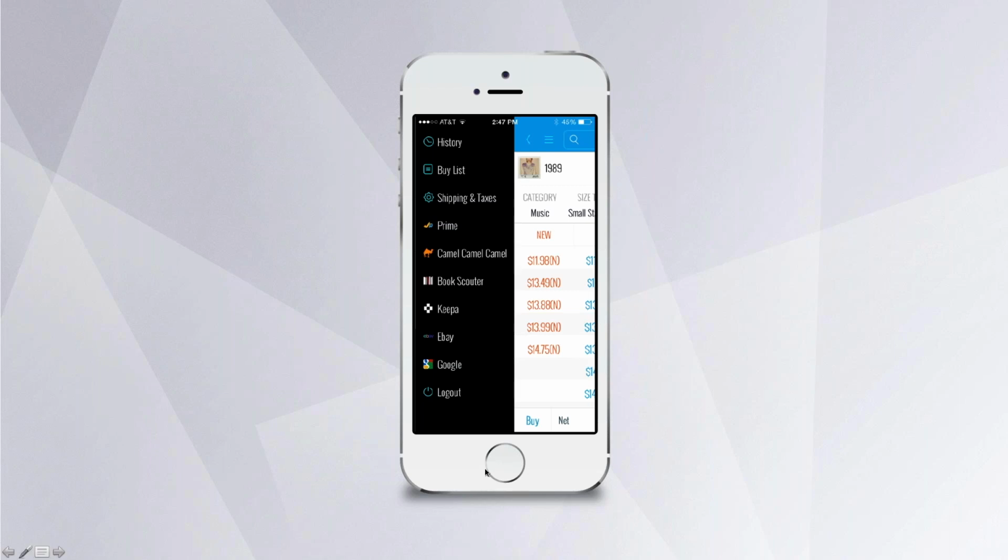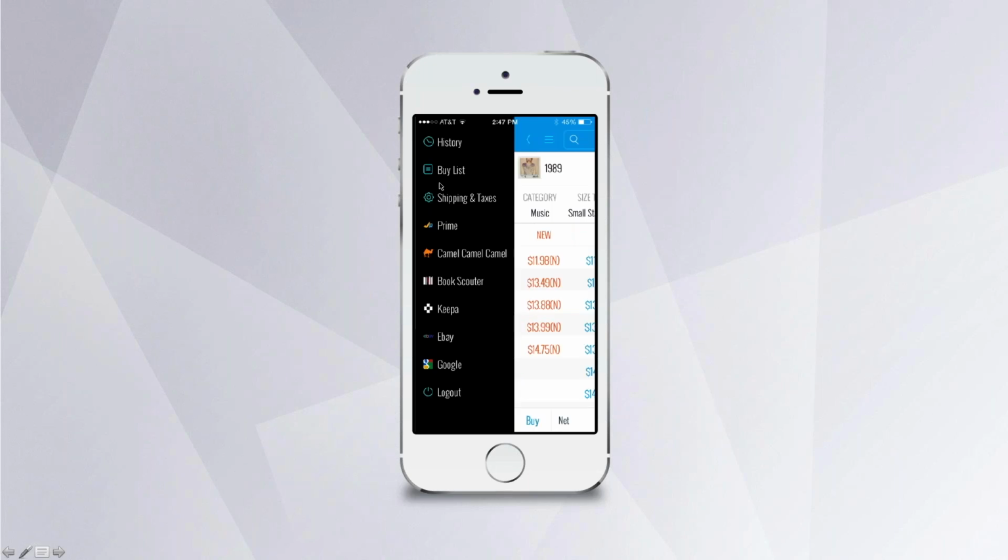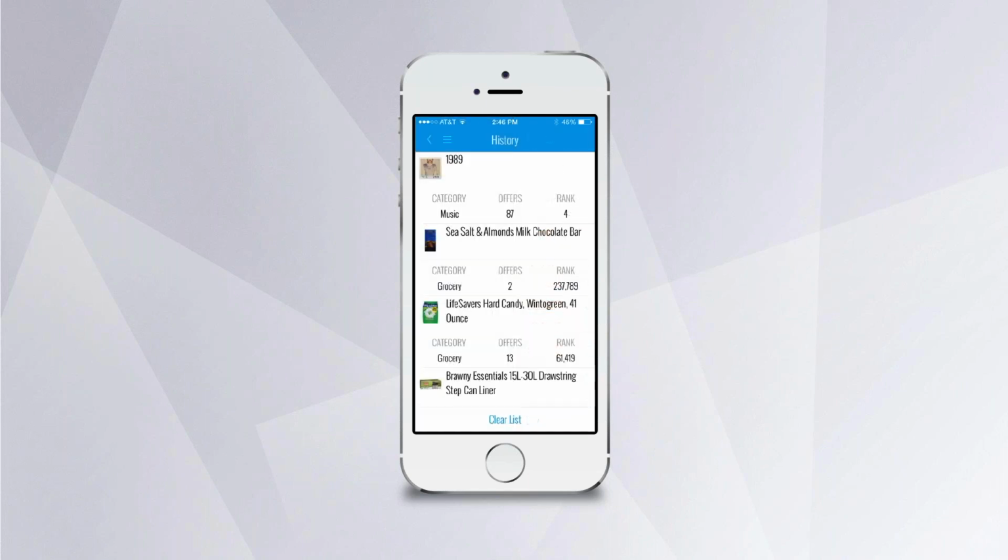I am going to draw your attention, let me go back one, to this little buy word right here, because we're going to talk about that in a little bit. If you do find an item, you can click buy and add it to your buy list right here. And we'll talk about having that emailed to yourself and what you can do with that, relatively new to us, and we're excited to talk about it. And then, of course, at the top, we have history. So just like the free Amazon seller app, you can hit history and see what you have been scanning and reference back to that whenever needed.